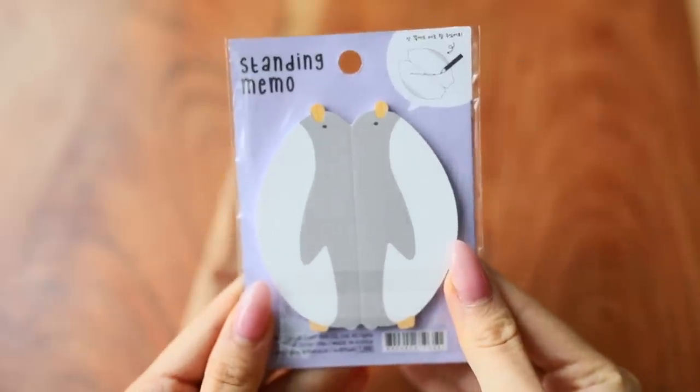And then these sticky notes are actually meant to be tabs, which I thought were so cool. I've never seen these before. As you can see, it is in the shape of a penguin and it's duplicated. And how it works is, I don't know if I'm gonna be able to show this, but let's say this is your paper of your notebook or something. This is, my hands are the sticky notes. You just fold the two sticky notes together and then it creates one penguin, and then the penguin just sticks out from the side of your notebook and you can label it however you want.